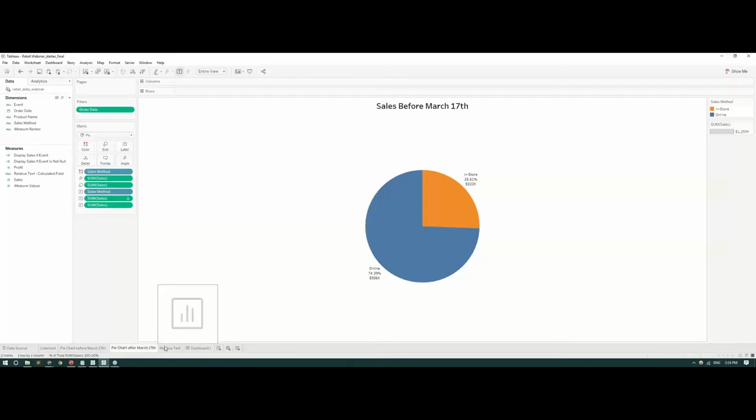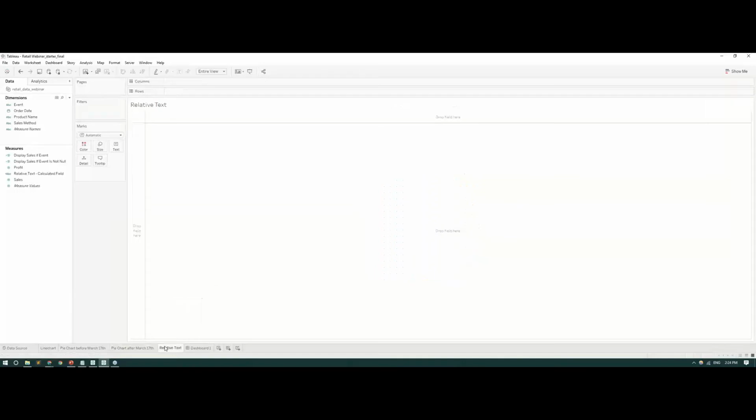Okay, the last visualization that we need to create is that relative text. That is the text that will change whenever we select something on our line chart. This one is a bit more involved. If you're very familiar with Tableau and everything I've done up until now, this is something for you. This is something that is a little more challenging to do within Tableau. Basically, we're going to create a calculated field. I'm going to name it relative text.